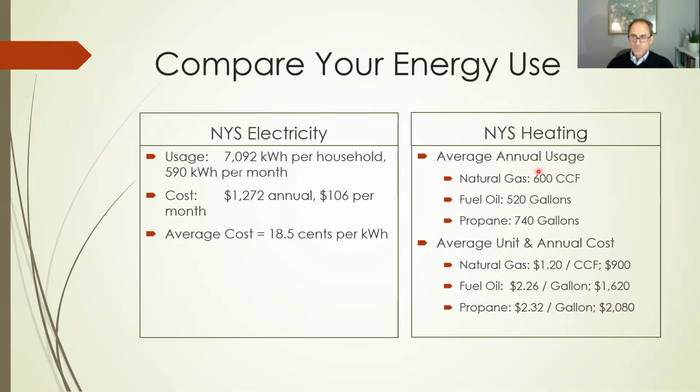On the heating side, it really depends on what kind of heating fuel you use. So on the usage, if you have natural gas, average annual consumption is about 600 cubic feet. For fuel oil, it's about 520 gallons, and propane, it's about 740 gallons. So the average costs can range from $900 for natural gas upwards of $2,000 for propane. So if you take a look at your bill, and that's something I could help with, if your energy consumption is above or below these levels, you can get a nice idea of how potentially efficient your home or apartment is. So that's something we could look at a little bit more closely.